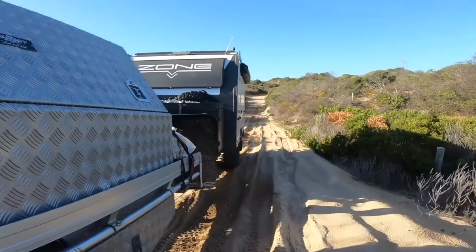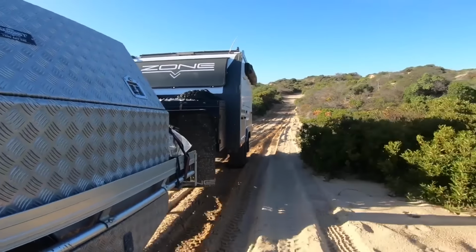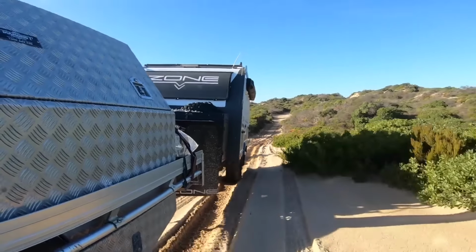Well, this is the track down to 42 mile crossing on the Coorong. Could be interesting. We could get onto the beach here. Oh, this could be interesting. Get to try out this van on the beach, eh? Maybe I should go down and have a look first, eh? Mate, I'll give you a bit of distance.